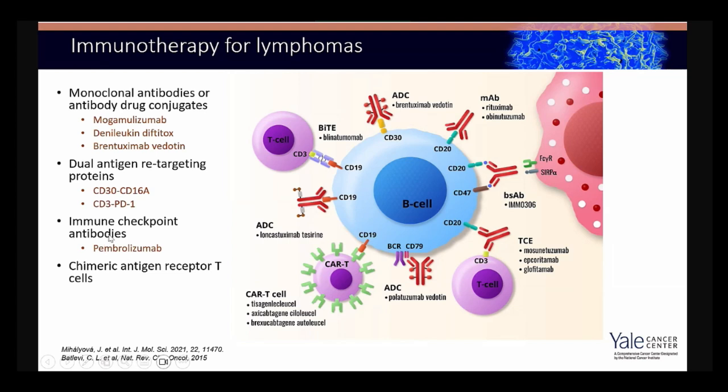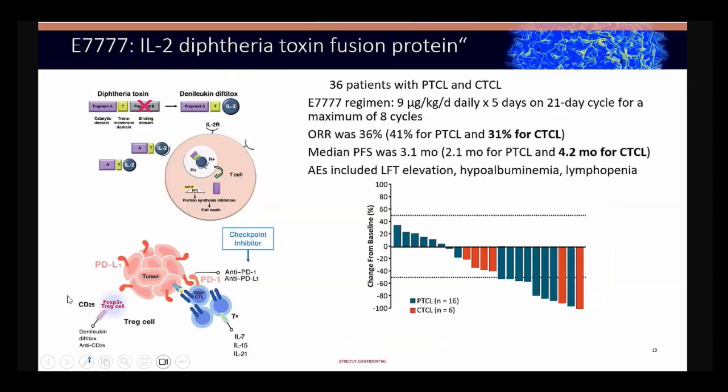Immune checkpoint inhibitors are also important, and these basically target the part of the immune system that's preventing tumor cells from being killed. Pembrolizumab is one of the antibodies that we use that's an immune checkpoint inhibitor. There are others as well. And then finally, I'm going to talk about chimeric antigen receptor T cells, which are T cells that are actually engineered to specifically attack and kill tumor cells.